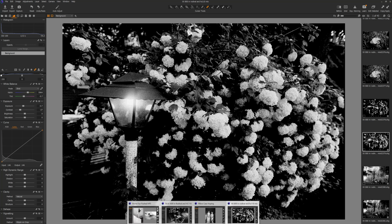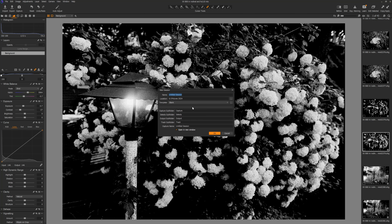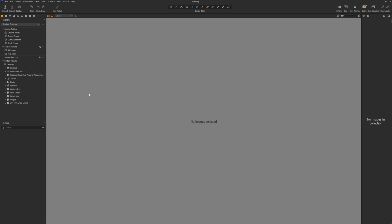All right, I totally went off on a tangent, but I'm going to create a new session. Just going to call it whatever, scanning. I'm going to scan 6 frames and then maybe edit 1 or 2. So plugging in my scanner, which is actually a digital camera, plugged into an EZ35 from Veloy. Thank you, Veloy.